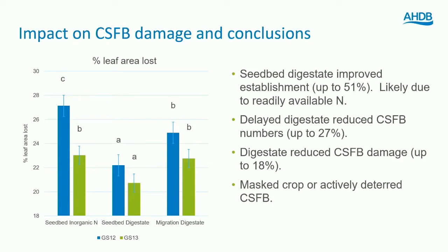So here we can see that seedbed digestate is improving establishment. We think this is because of the readily available nitrogen, and digestate generally is reducing damage and flea beetle numbers. But it's worth saying these aren't huge reductions. So they might help a bit, but they probably won't solve the whole problem, or at least not in all situations.